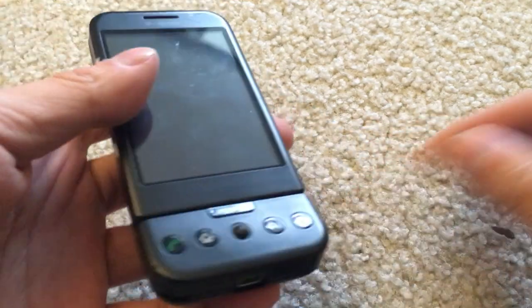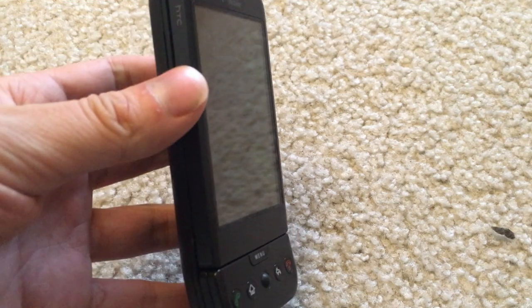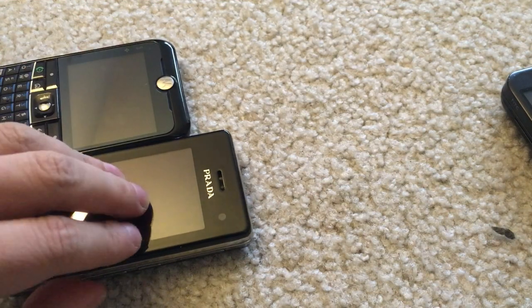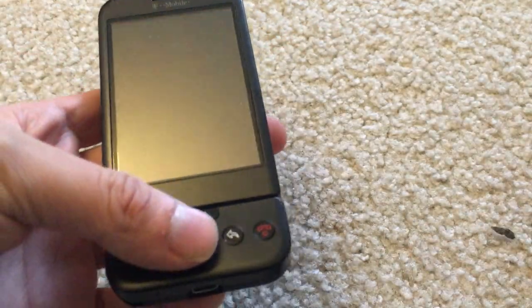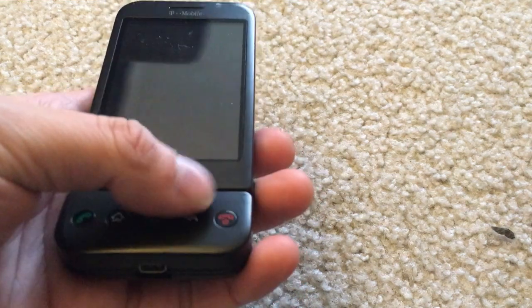This is a very important phone because it's the very first Android phone that ever came out in the US market. This came out in 2008, and just like these phones, but remember, these phones weren't running Android. This Windows Mobile is running its own operating system. This one is running Android. This very first Android phone was running 1.5, I think, 1.6, 1.5.